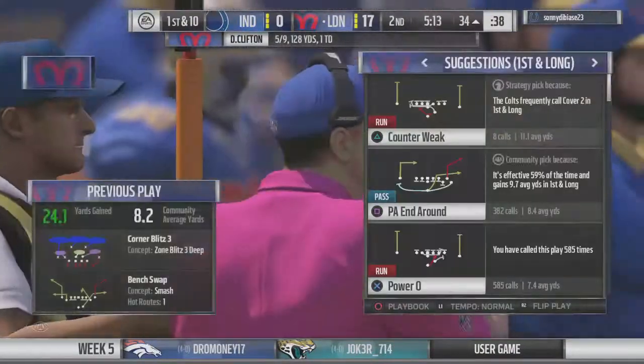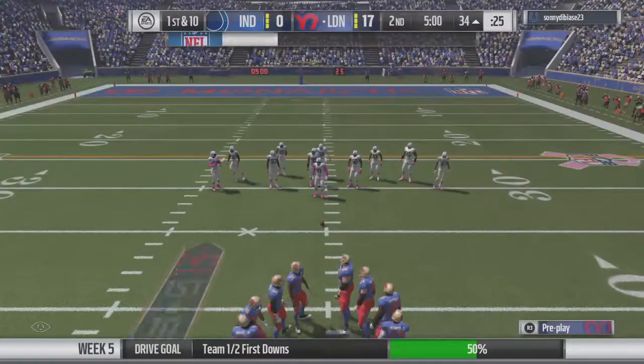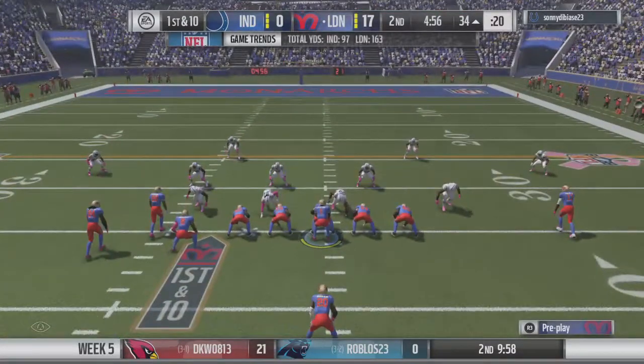That's a long field goal that they got 3 points out of. They've got to feel good about that, and they better make sure they love him up because he's helped them out. Yeah, now we'll see if that offense can put 6 on the board here.